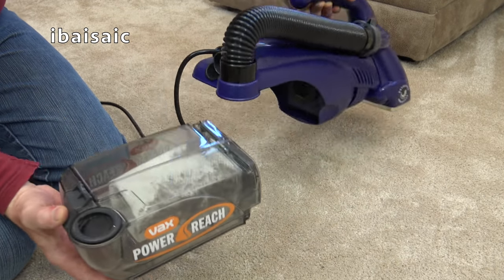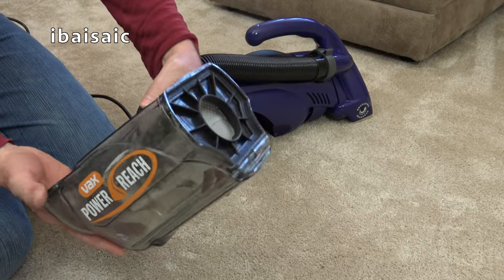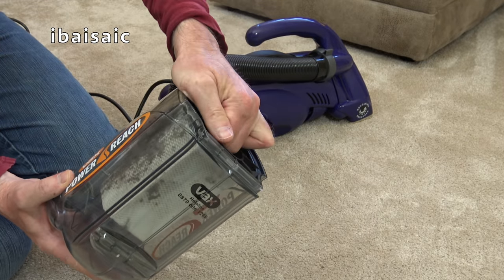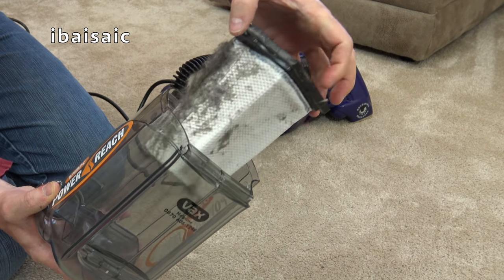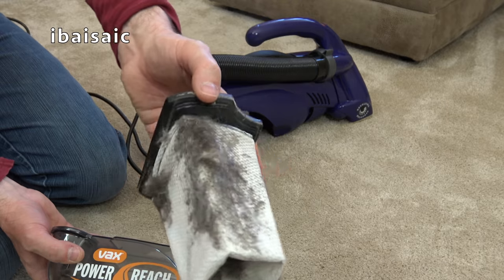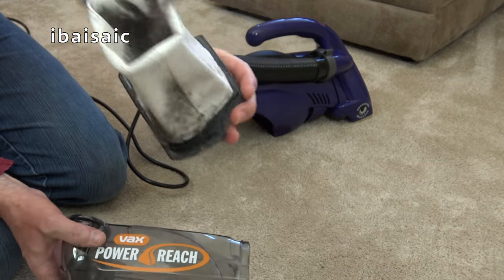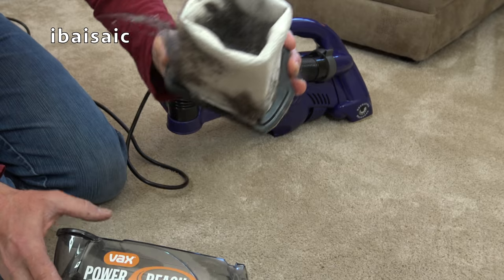Now let's have a look what it's picked up. I haven't vacuumed my stairs for maybe 3 days, and this is just off one flight of stairs. I mean, some of this dirt was picked up previously, but not much. You can see a lot of it has stuck to the filter. Oh, and it's gone. Ooh, look, it's gone inside.